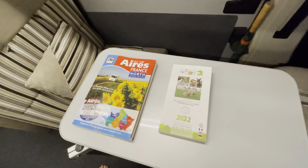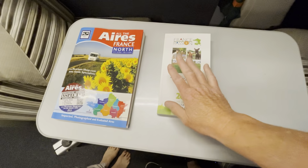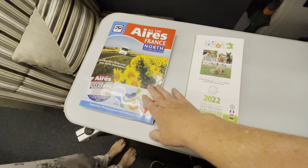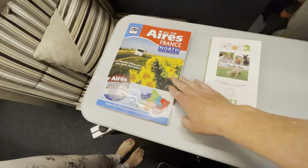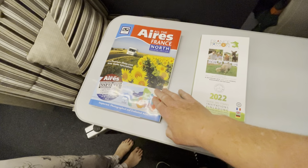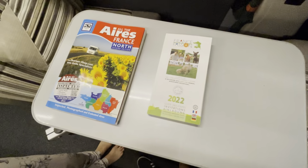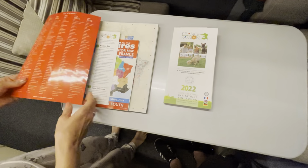Right, just so you know, we're using two books. One is the France Passion, and the other one is All the Aires in France. We've got a North and a South. Now, these are old. These are only the second edition, and they're up to the fourth edition now. We need to update them, don't we? Yeah, we do. So, do you want to show us how the aires work? Just to give people a guide.